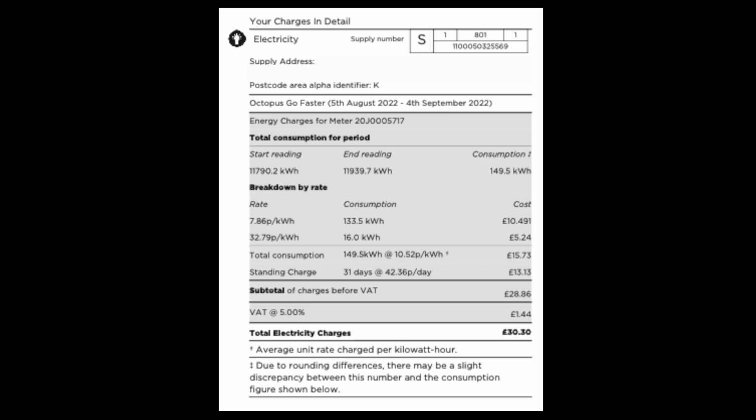So this is our electric bill for 5th of August through to the 4th of September, which works out at £30.30 there in total. You see the breakdown between the 2 unit rates. So most of it, 133 units at 7.86 pence, working out £10.49. And then just 16 units at the more expensive day rate of 32.79 pence.